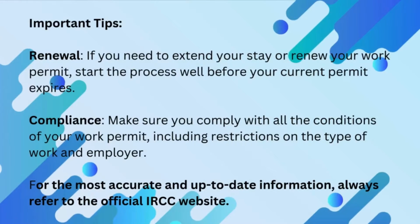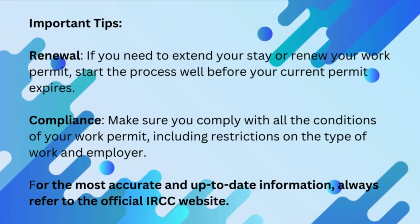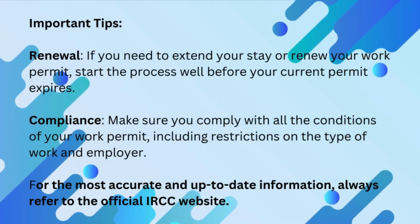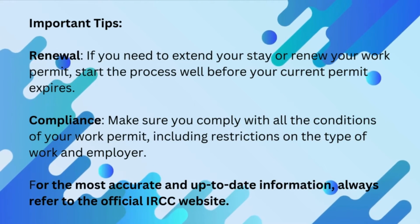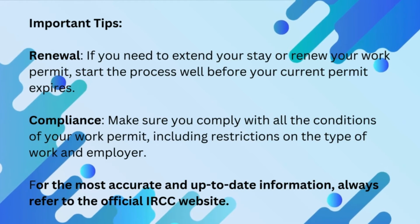Important tips: renewal. If you need to extend your stay or renew your work permit, start the process well before your current permit expires. Compliance: make sure you comply with all the conditions of your work permit, including restrictions on the type of work and employer. For the most accurate and up-to-date information, always refer to the official IRCC website.